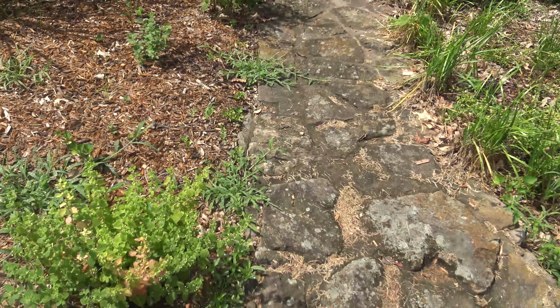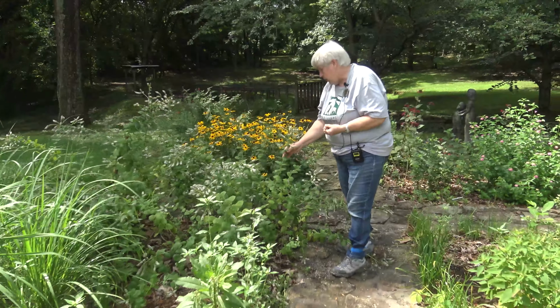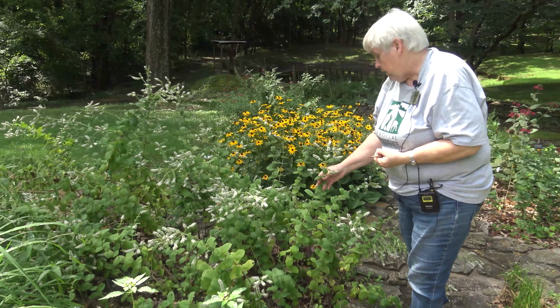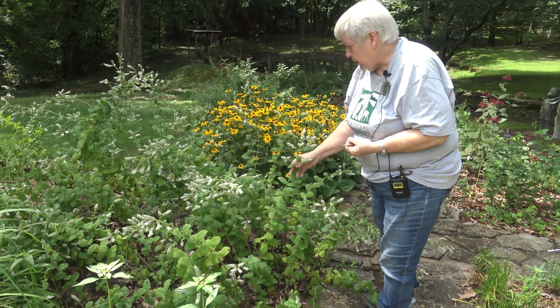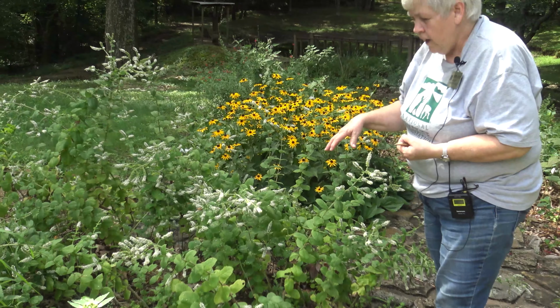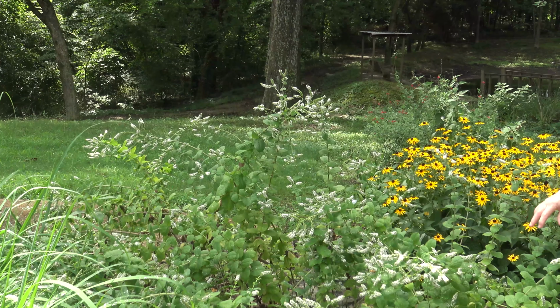And what is probably, I would say, when our children come here, their favorite is apple mint. This apple mint, of course, is in full bloom, and as you can tell, it's very popular because there are bees and butterflies buzzing all over it.